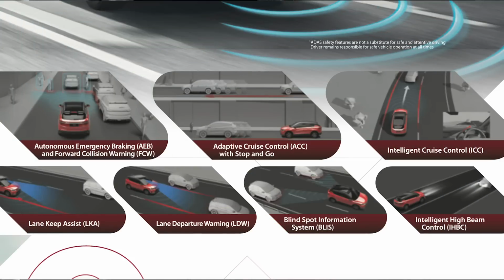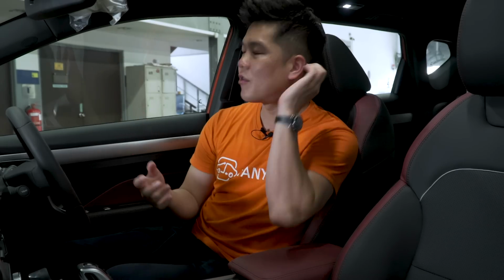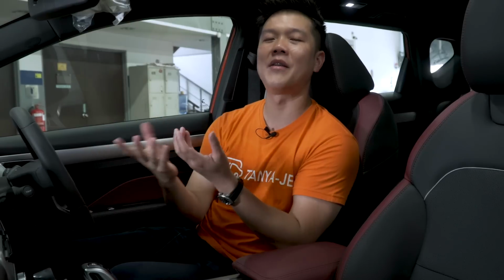Moving on to additional safety features number seven and eight. Number seven is the intelligent high beam control. Number eight would be the blind spot information system. When you are switching lanes, or trying to go to the next lane, and it senses that there's a car next to you, it will tell you that you'll bang into the car next to you. You need to wait for the car to pass, or you pass the car, and only then you cut in. So it will give you all this kind of smart information.